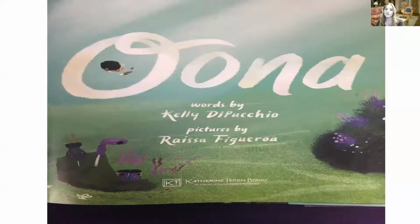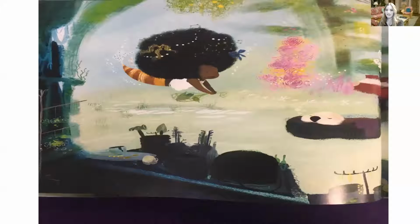So today we are going to read the story of Una by Kelly DiPuccio, and the pictures are by Raisa Figueroa. This is a pretty cool book. Every day should be World Read Aloud Day, right? This book has beautiful pictures.